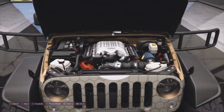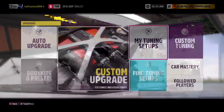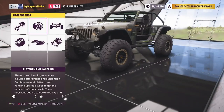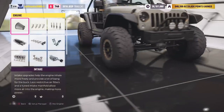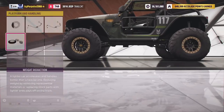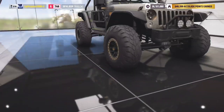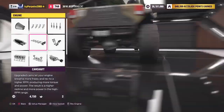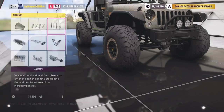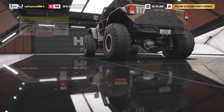Oh. Did everyone get gifted? Did I get gifted that car or something? I don't remember putting one of those on. Right, only thing we need is a bit of weight reduction. And a bit of power. So let's try and get as much power in here as possible. Not that much power.